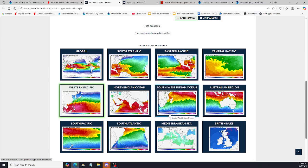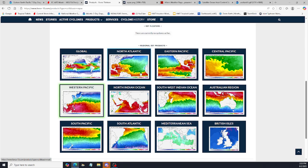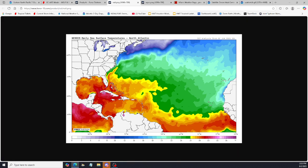Take a look there at the North Atlantic Ocean. Take a look at the temperatures in the North Atlantic. The Caribbean is relatively warm. The Gulf of Mexico is warm. The Western Gulf is quite a bit cooler than usual, between 26 and 28. But the entire Gulf of Mexico is at the temperature that it needs to be to maintain a tropical system.